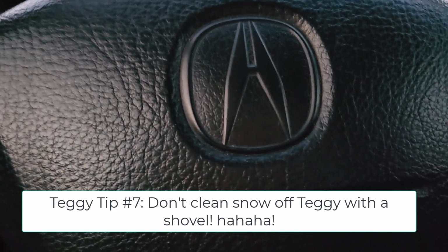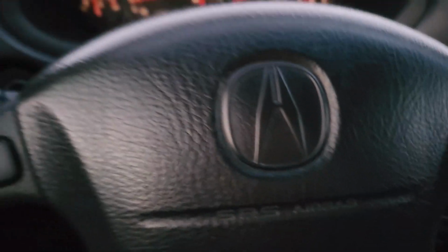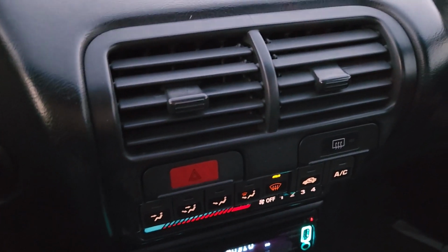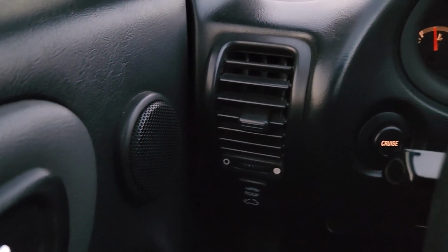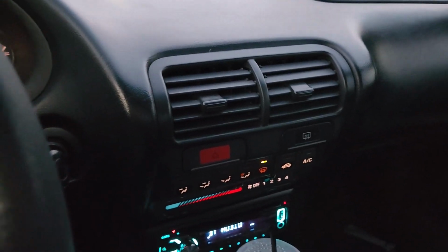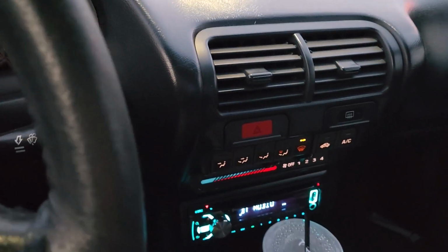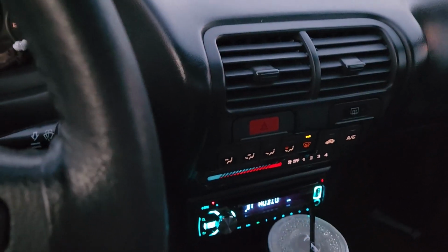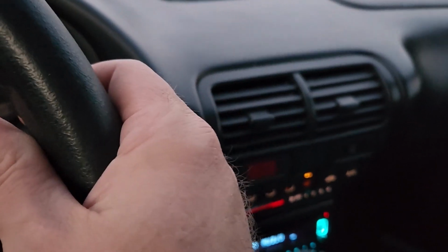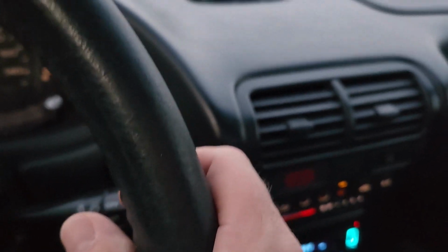You know, one thing that this 1998 Acura Integra GS-R does extremely well are these vents. These are amazing vents. For those who have driven an Integra of this generation, or a Civic probably, you'll recognize those vents. But even after over 20 years, this thing blows hot air like nobody's business.